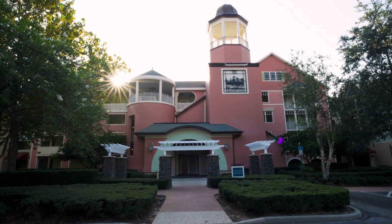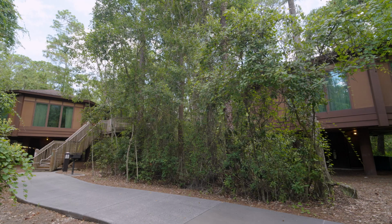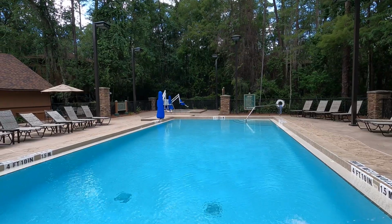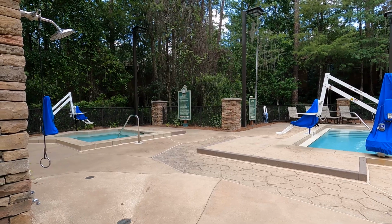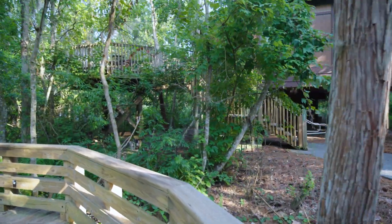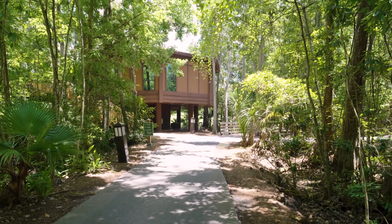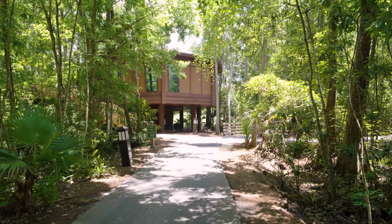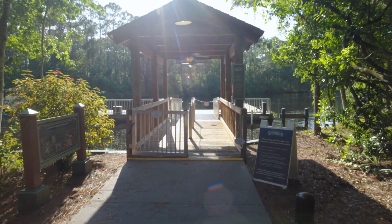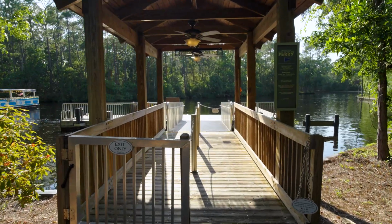So let's talk about the Treehouse Villas next. There are 60 3-bedroom units which can accommodate up to 9 guests. It has its own pool with a separate hot tub, and its decor is different. There's more earth tones and lots of wood, unlike some of the Saratoga Springs theming. These are octagon-shaped units, and they are elevated above the ground. This section has its own water taxi launch, so you don't have to walk all the way from Carriage House to the Treehouse Villas if you took the water taxi to Disney Springs.